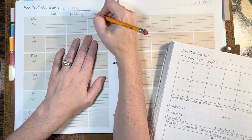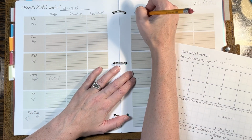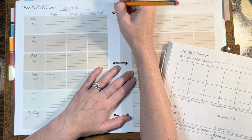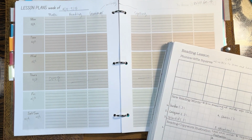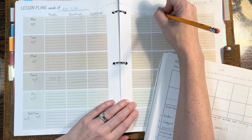because he's doing grammar and spelling separately, I feel like I could put them all under writing, but I could just go writing. It falls under both of those, or over both of those. So I know he definitely got behind this week.